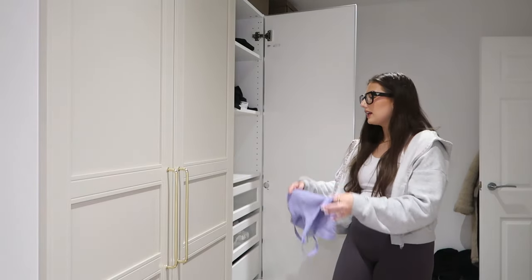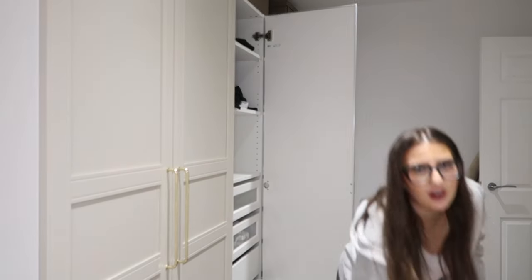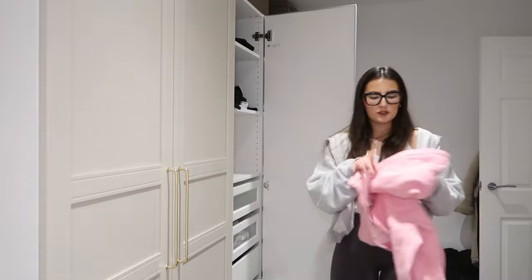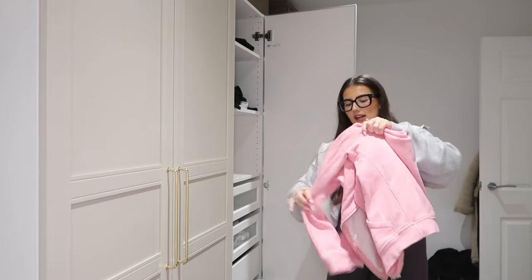So I think I'm just gonna fold these up, put these back in here. I'm gonna have a really, really quick sort through of the above shelf. I feel like I can't not do that just because I've told you guys it's there now. So I'm going to really quickly go through that, although the camera is also dying.